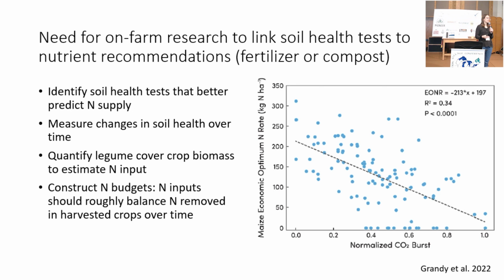And this is not an easy task. Understanding what we call bioavailable nitrogen is actually really complex because of all of these interactions between plant roots and soil microbes and soil minerals and soil organic matter. So it's a work in progress, but I would say this certainly represents progress.